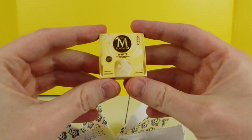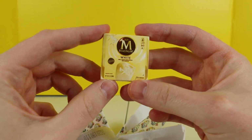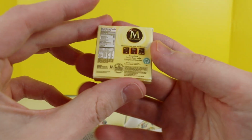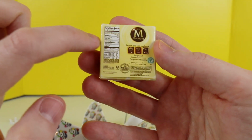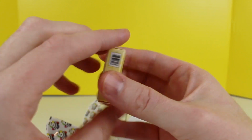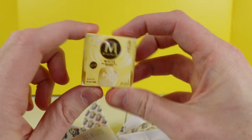Oh my goodness, it's just a little box, but these are perfect for dolls. So these are Magnum White. I think they're like ice cream. I'm not really familiar with this brand, but look at this. They even have the ingredients and the nutrition facts and everything. This is perfect for dolls.